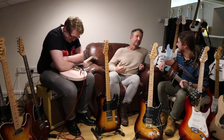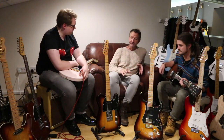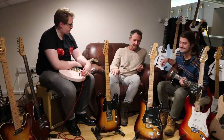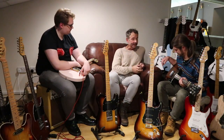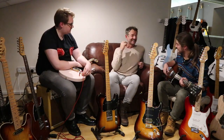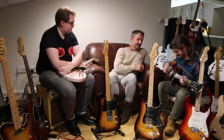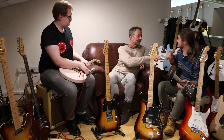I could not agree more that the classic T back pickup sound can be quite biting. Actually, that mahogany classic T demonstrates it doesn't have to be as biting as it is. Having a P90, I think, is a great way of sweetening it out and making it less shrill. But you still have the bite. Yeah, I really agree. I totally agree.